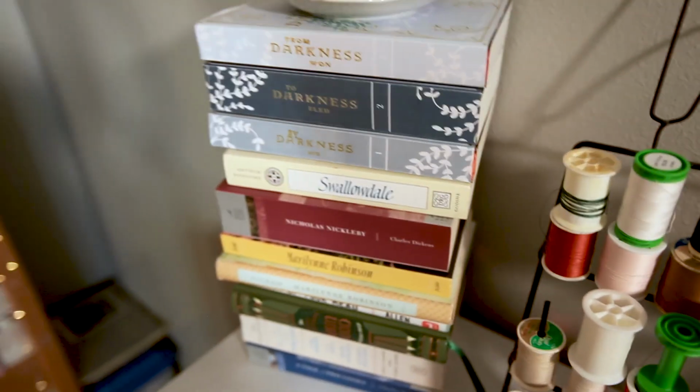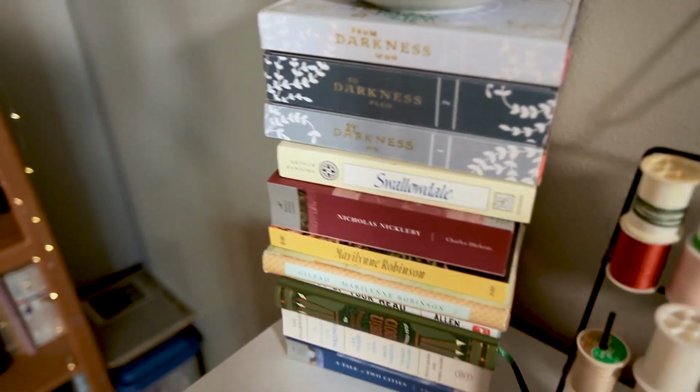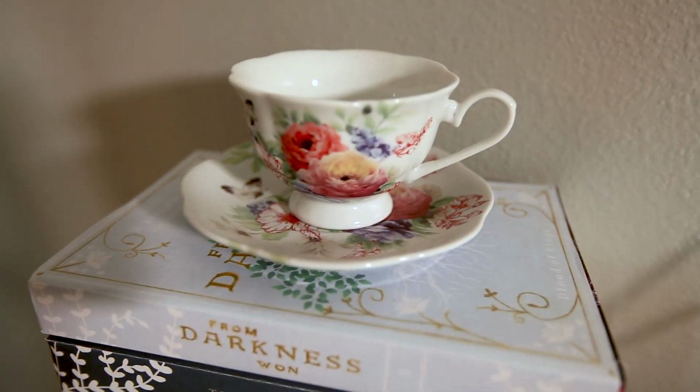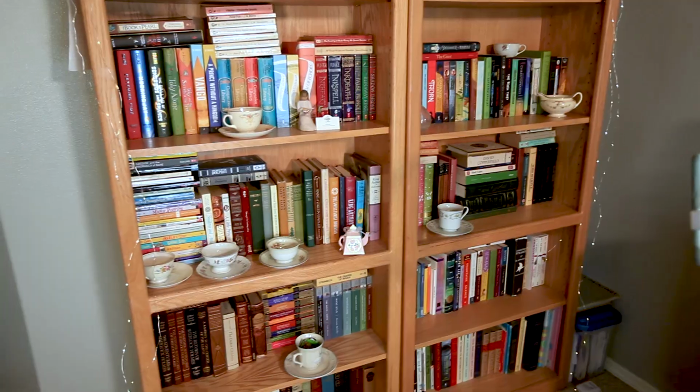But yeah, I have this stack just to try to get me to read them, which so far hasn't worked, but maybe eventually it will. And a really pretty teacup on the top. And yeah, that is my bookshelf. I really love my bookshelf.